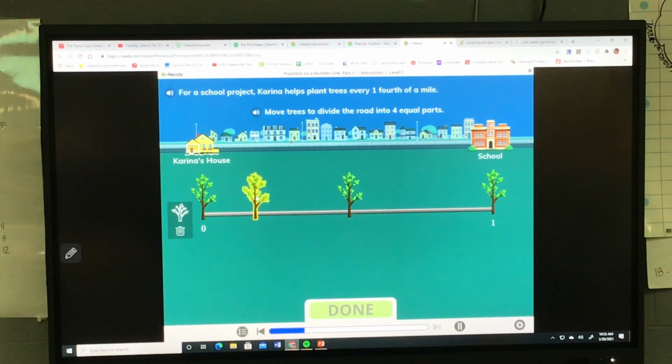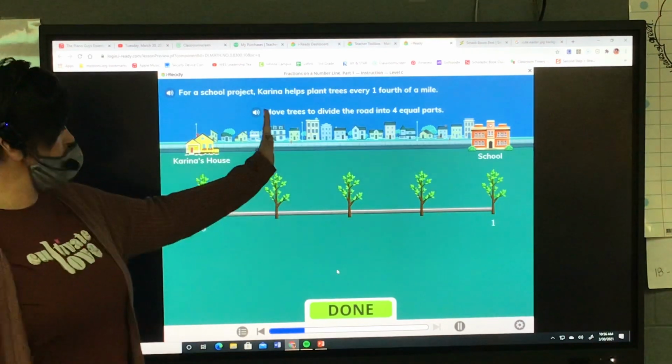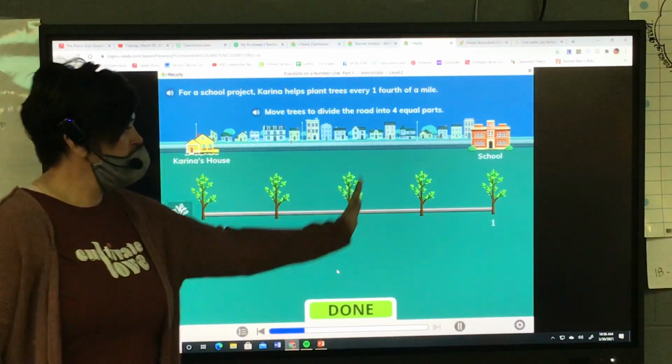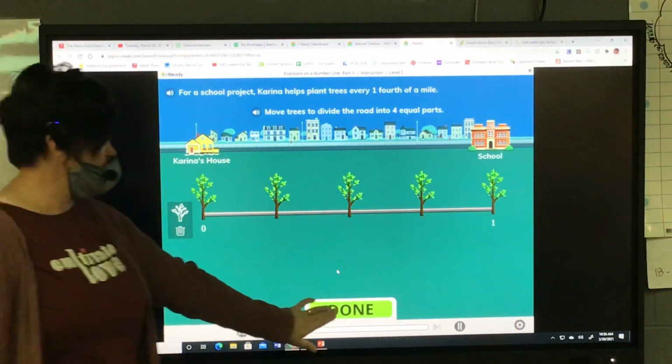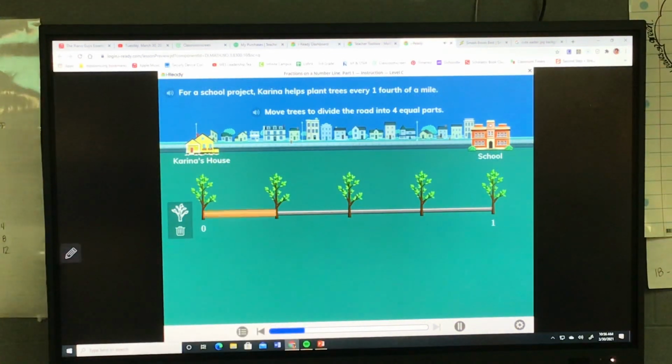So where's this tree gonna need to go? Oh, it moved on me. What about this one? Keep going. Stop. Okay, so in here, is this 1? Yes. 2, yes. 3, yes. 4? Yes. Those are the 4 equal parts. Let's see. Now the road is divided into 4 equal parts. That means each part is 1/4 of a mile long.